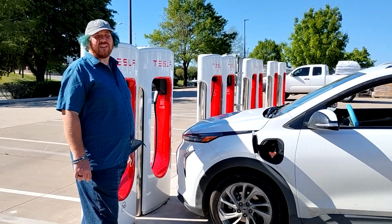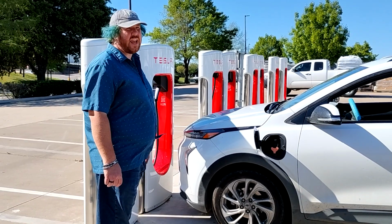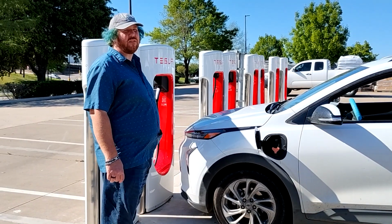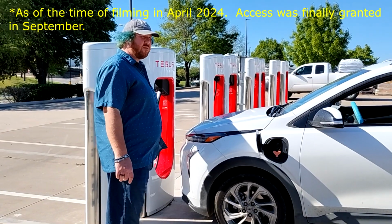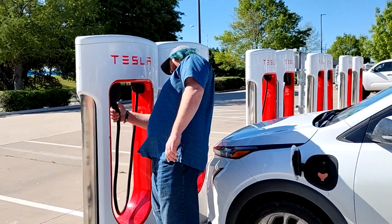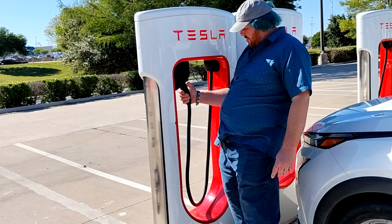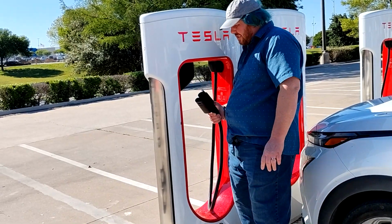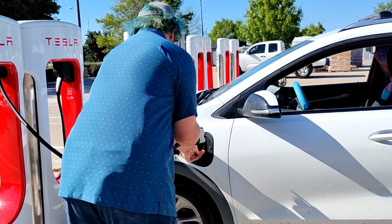Alright, we are at a Tesla supercharger. The one in Fort Worth, Texas has the magic docks, so even though GM hasn't given us our adapters yet, we can still use it. I've already activated it, so it says to press the button, which does not exist. Push in? Push in. Okay, I heard it release. There's the magic dock. We should just have to plug in.